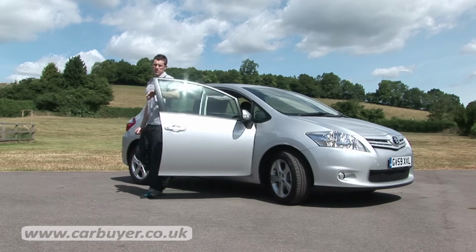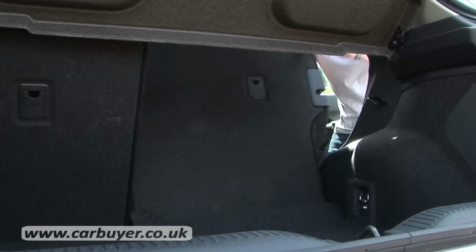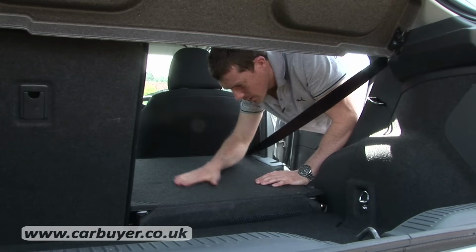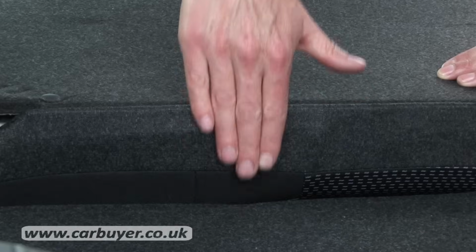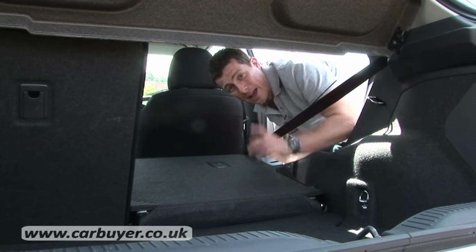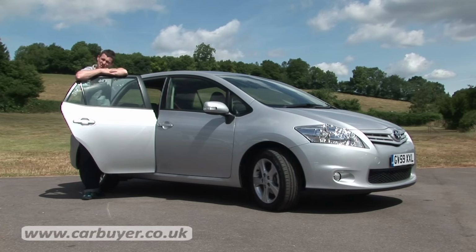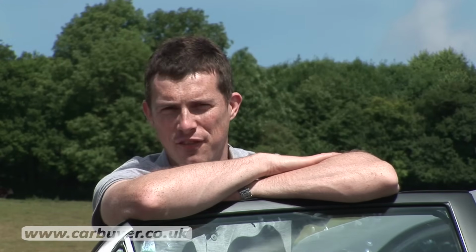And unlike with a Honda Civic, when you fold the rear seat backs down, they don't lie completely flat. And there's also this big lip here, which could prove a little bit annoying when you're trying to slide large items all the way to the back. But you might be willing to overlook these downsides on account of the fact that the Auris is cheap to buy, cheap to run, and of course, as I mentioned at the beginning, it's got that rather handy 5-year warranty.